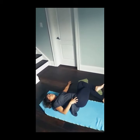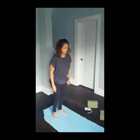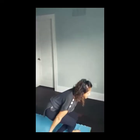The muscles here on the side of the hip stabilize the hip when you're walking. Because at one point when you're walking, all of my weight is going to be on my left leg as my right leg swings forward. And often this will cause people a lot of discomfort. So that's why it's a really good stretch.